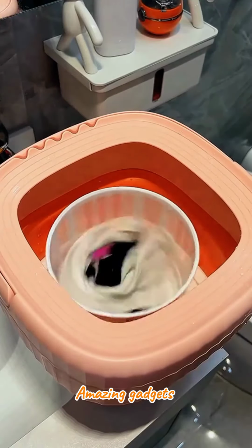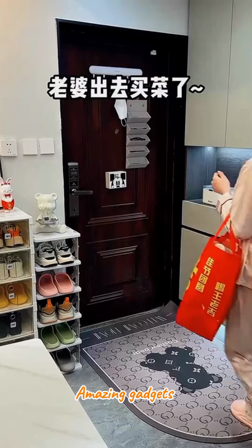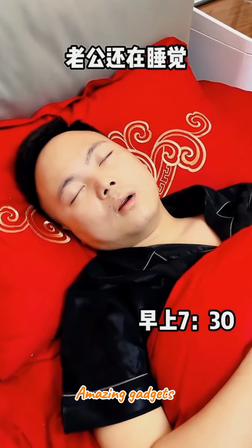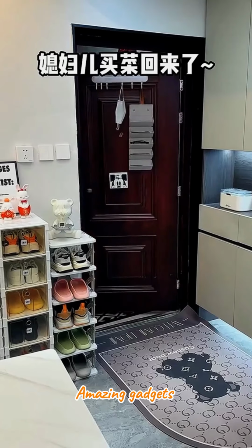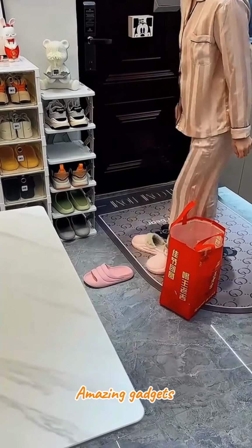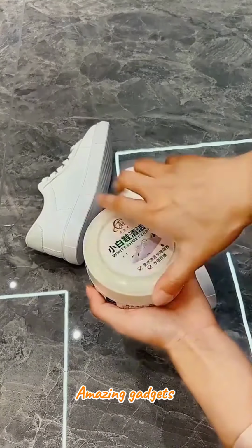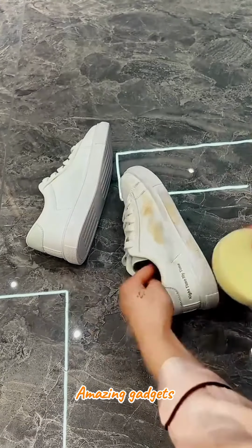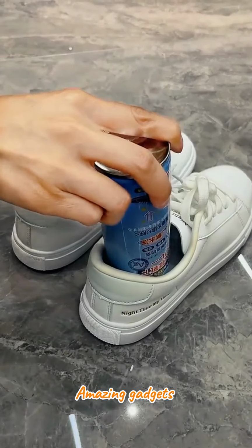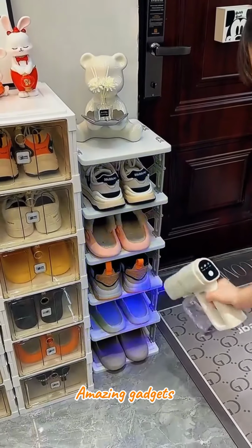This is a small washing machine. It's a fold-in one. You can use it anywhere at home. These are small organizers you can use for your shoes, and this is a sponge used for cleaning your sneakers.